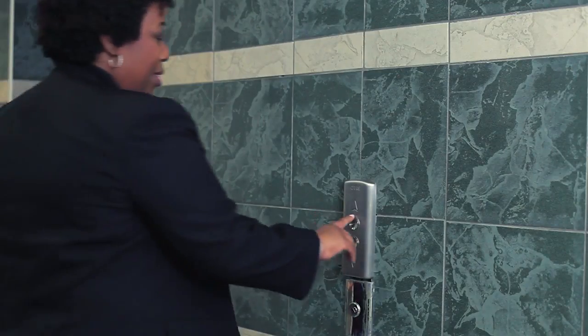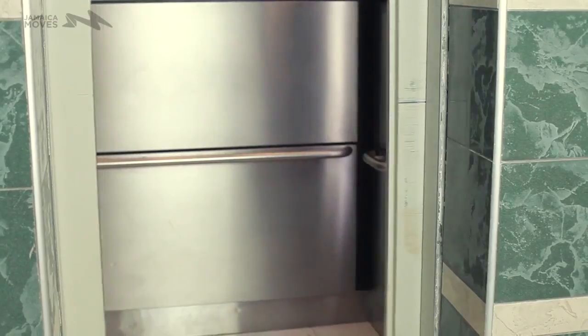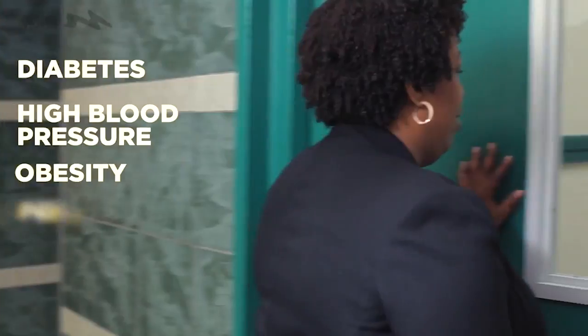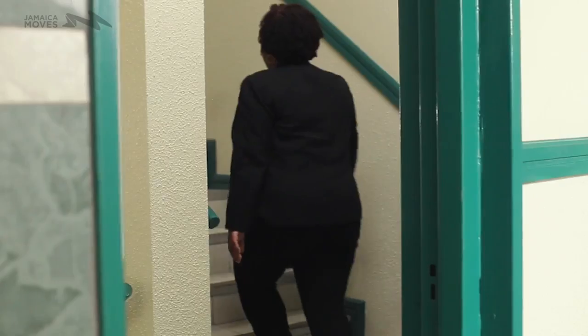Because 30 minutes of physical activity each day, along with proper nutrition, can go a long way to reduce your risk of developing certain NCDs such as diabetes, high blood pressure, obesity, and certain cancers. And remember, it's life we're promoting. That's why you see me going hard right now. I'm all about living. So help us take this first step towards a healthier Jamaica so you can enjoy more moments, more memories, more life.